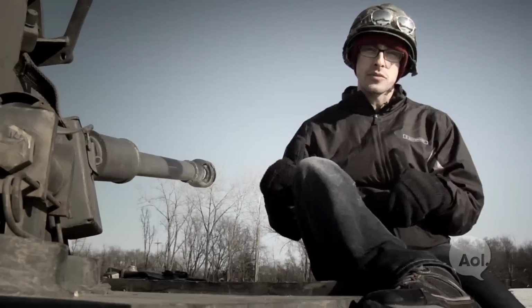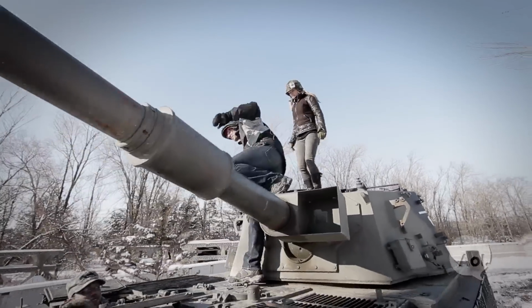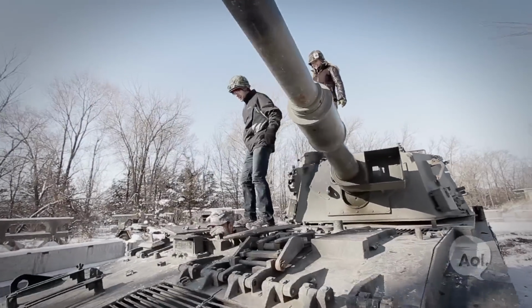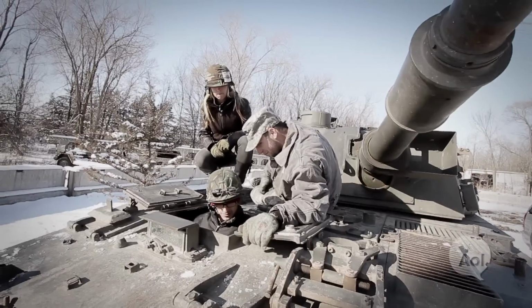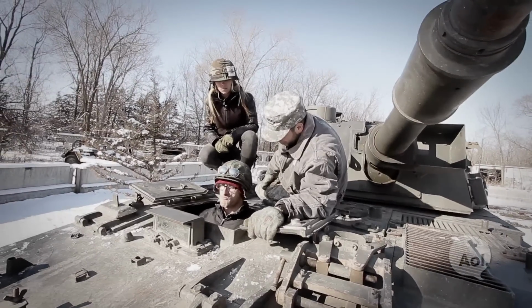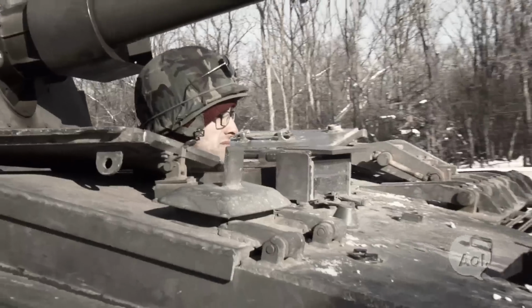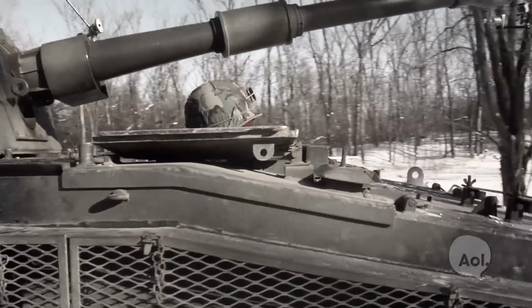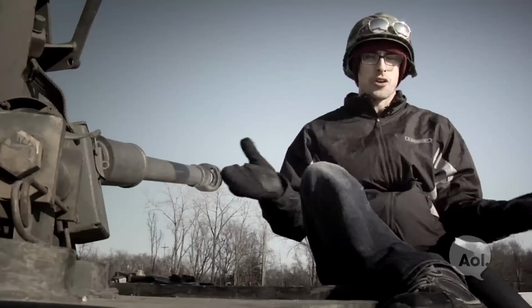Before I got into the tank, I thought it was going to be really difficult to figure out. I mean, you have to go through basic training, and to be in the Army, I figured you'd have to go through special training to be in a tank, but apparently not. You have two levers right in between your legs, and you just release them. You let them go forward, you give it gas, and then when you want to turn, you pull back on one to turn right, you pull back on the other to turn left. It's an automatic transmission, so it's really simple, actually. It's not hard at all.